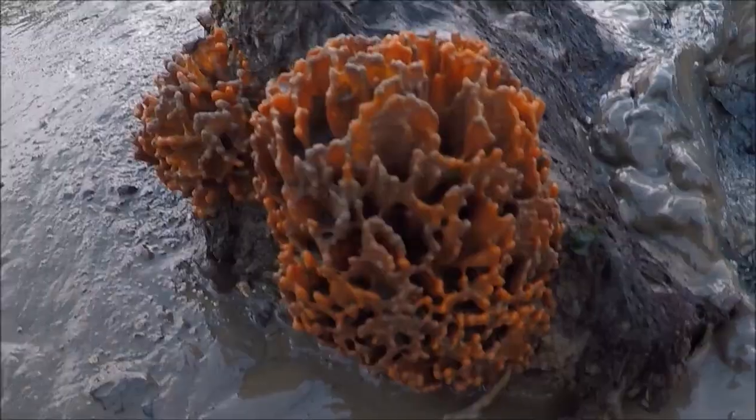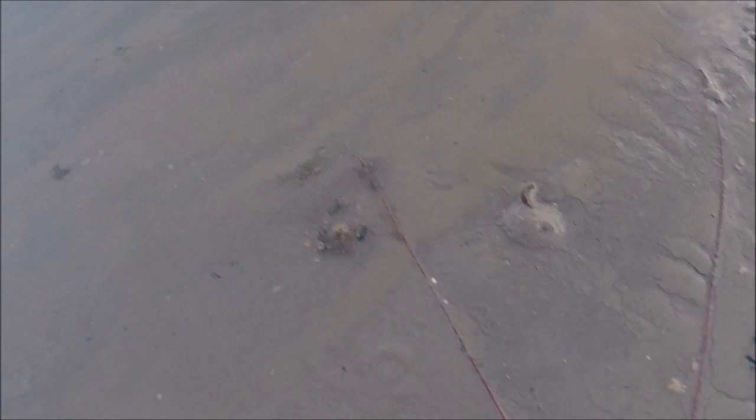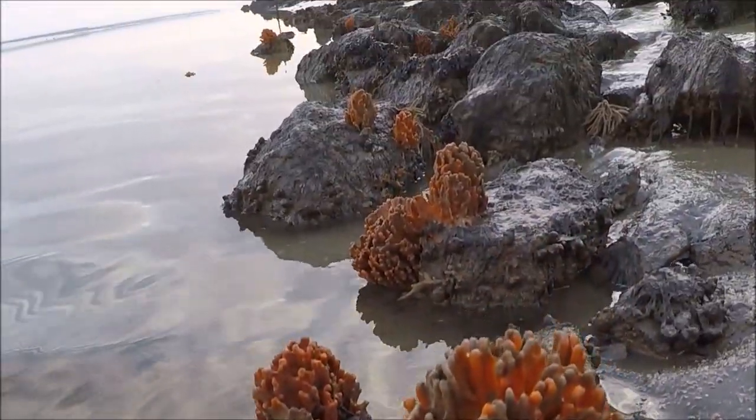I now think this is the lowest I've ever seen this tide down here. I've never been down here when it's below chart datum, but this is only 7 millimeters above, so this is quite low. More tackle. It's like something out of Minecraft, isn't it?